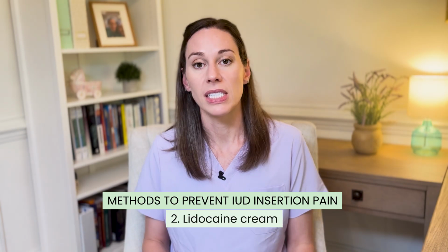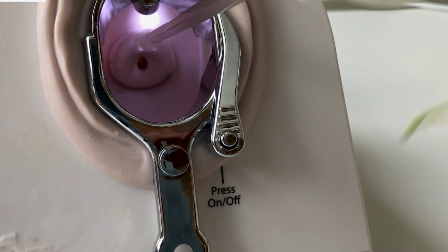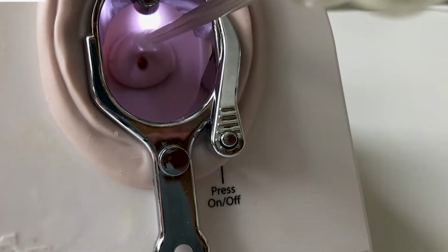Next thing that can be used is something called a Lidocaine Cream. This is just like lidocaine you've heard of from injections and other sources. It's a cream that can be placed on the speculum and placed in the vaginal mucosa to help numb the area. Now, it doesn't have extensive numbing properties, and again, it's not shown to be significantly beneficial, but this can reduce some of the discomfort.